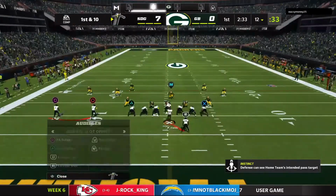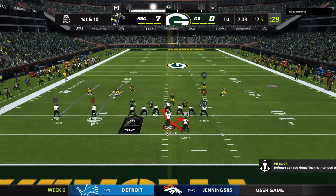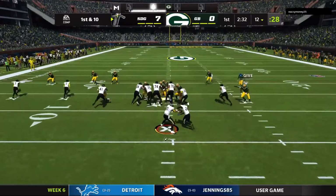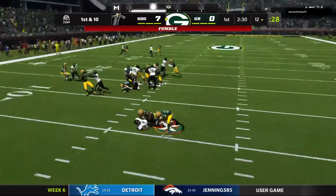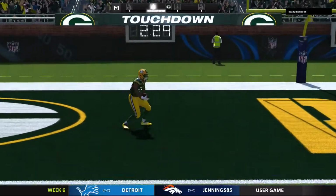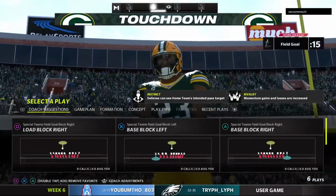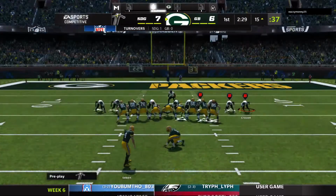The offense now at the line, ready for their next drive. And following that long touchdown pass, a one-play drive last time, let's see if they're bottled up. Fumble. It's out. It's loose. And the Packers pick it up. And he will bring this one back. A fumble return for a Green Bay touchdown.